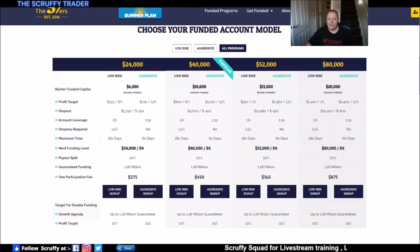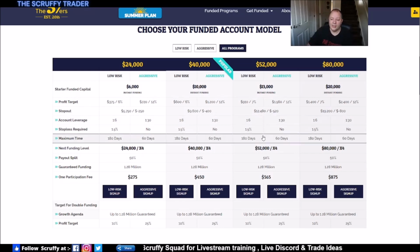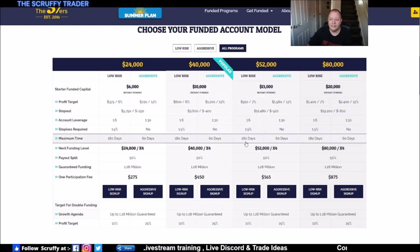Okay, the plan that I am trading for them is the 52,000, and as I was saying, there are certain rules involved. There they are. I must have a stop loss required because I'm on the low risk. There is another version called the aggressive, and it definitely is aggressive. If you want to have a go at it and have higher leverage, away you go. However, just because you've got higher leverage and you're putting on a bigger position size, you're actually putting the account more at risk. Of the two, the low risk is more than adequate.